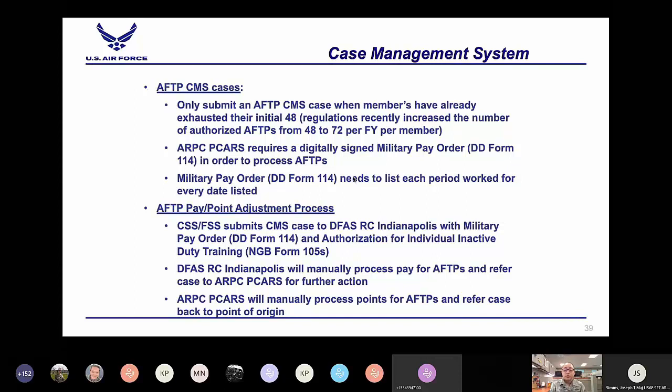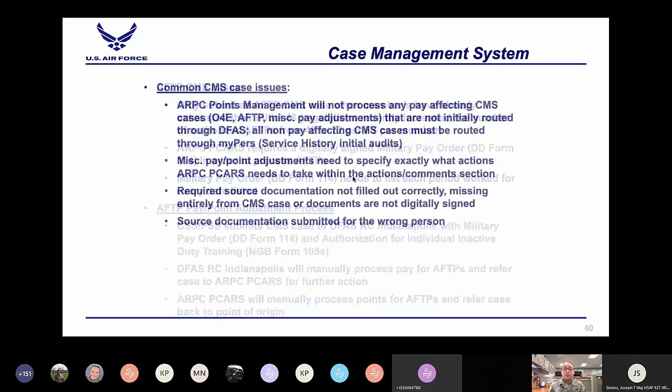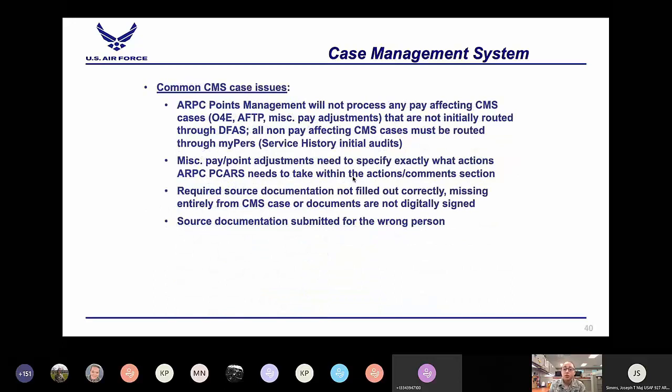And once we receive it, we review for the point verification, and then we manually update the points, and then we refer it back to the point of origin, and they do the final case close actions. So these are some of the common CMS case issues.